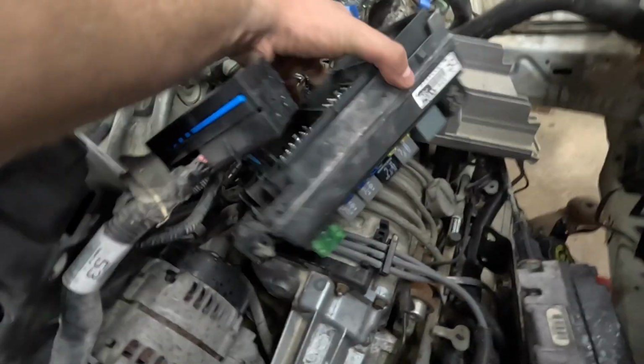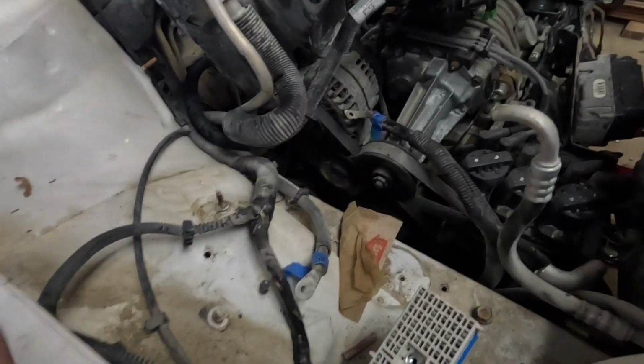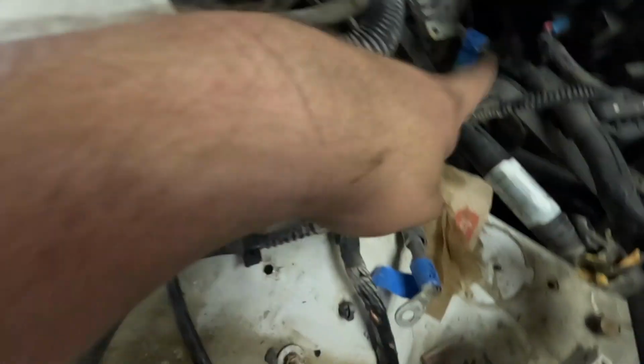So the bottom of the fuse box here has 3 plugs. 1, 2, 3. Right? Oh, and this one here. Don't forget about that one. Undo those because these are body ones.